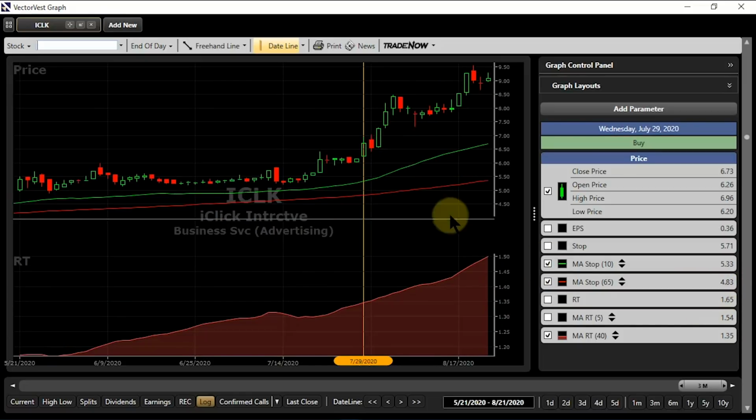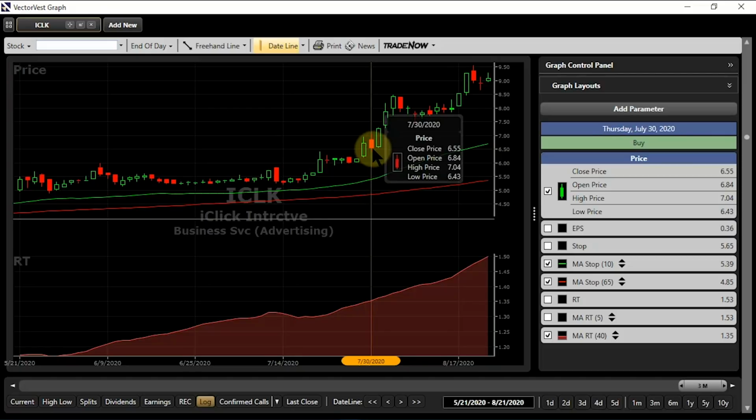Let's go to the next one here. This one, you could have actually stepped into the market the next day. It didn't finish well, but if we put the order a few cents above the high, it was $6.96 on the high price this day. It was $7.04 the next day. Wouldn't have felt like we were getting off to a great start there, but it is the right recipe.